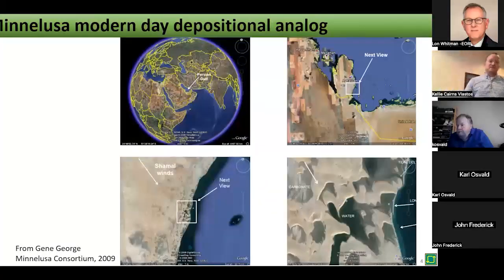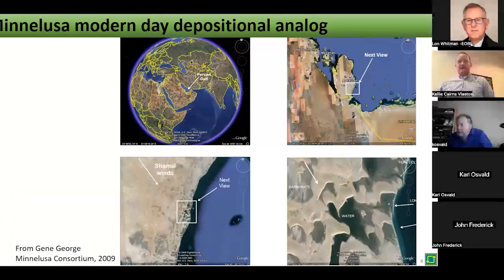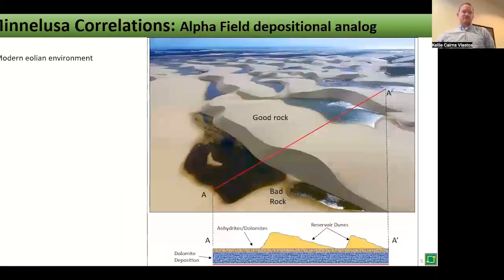So this next one was modified from Gene George, Menalusa Consortium. If there's any flat earthers out here, this picture might be a little traumatic for you, but that's a chance I was willing to take. So this is modern day Qatar. As we zoom in here, you can see what kind of deposition was happening at the time, having these wind-blown sands being deposited into a shallow seaway. And feel free to ask any questions as I go.